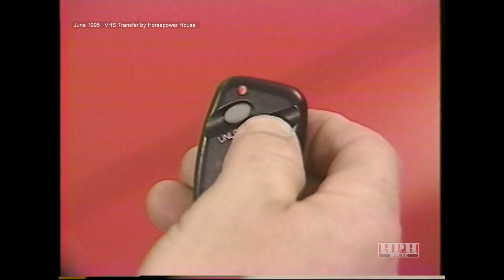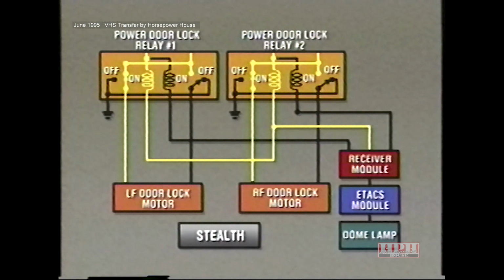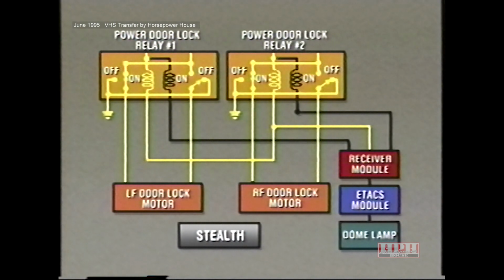Pressing the lock button once signals the receiver module to ground one side of power door lock relays 1 and 2. Power is routed to both door lock motors, causing the driver's door and passenger's door to lock. The motor is ground through the sides of the relays not activated. At the same time, the receiver module signals the ETACS module, which causes the dome lamp to blink twice.